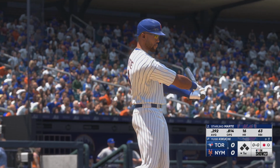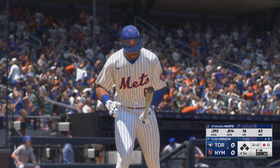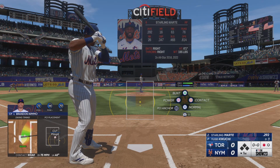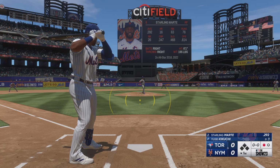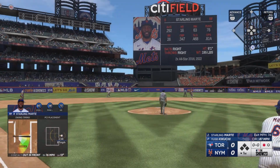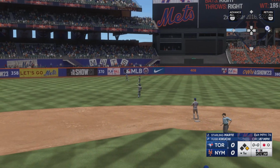Here's Starling Marte. The MO for him is contact. A guy who's going to deliver average, not a ton of power. He's looking to hit a line drive somewhere. Well, that's why it's a team. And when you look at a lineup, he's a great two-hole hitter, or a guy that you could put at the bottom to help turn that lineup over to have some momentum for your top hitters coming up to the plate.